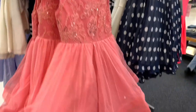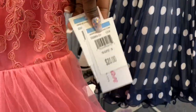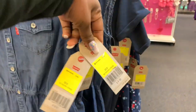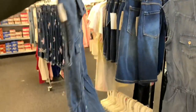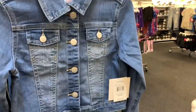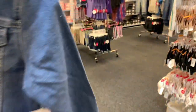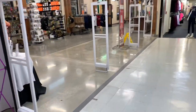Look at these little jeans. This is so cute. $20. This is cute also. For $20. That is cute with the pockets. I love dresses with pockets. The little jean jacket for $15. Super, super cute.